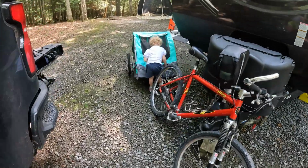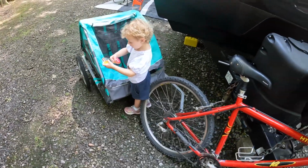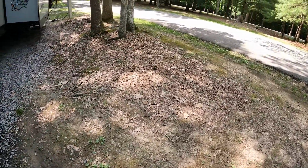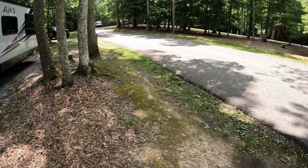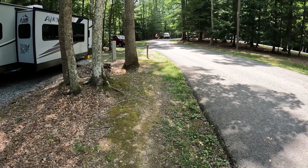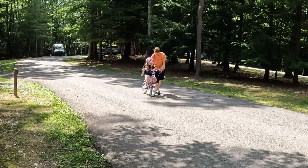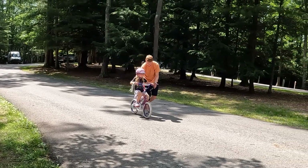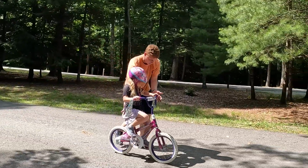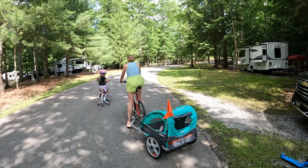Mars, are you excited to go for a ride? It's turning orange. It's turning orange. And someone wanted to take her training wheels off. You drift? That's good. Go ahead, Steve. Go.